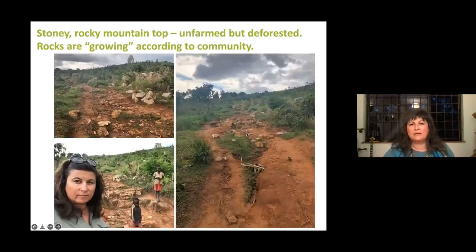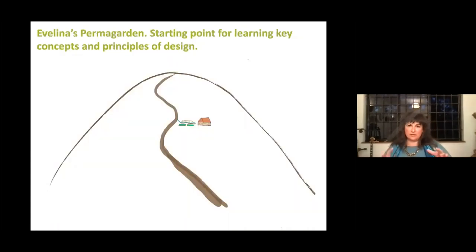So this is now looking uphill from Evelina's area. You can see immediately how rocky and stony the landscape is. This is right above her farm where people cannot cultivate. It's just way too rocky. This was my first time on the mountain, and the important thing was to get a select few community members to start to introduce the concepts of design, the principles of water harvesting, of soil building, of soil conservation. We did that through Evelina's perma garden. She also had water entering from the footpath into her compound, causing major erosion, so we wanted to capture that water and get it into production.